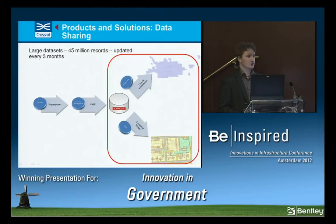Historically, that was taking up to 2 months to actually generate the outputs. But with the implementation of the ProjectWise Oracle connector, we've reduced that to just 3 days. And what we're seeing is a saving of around 17 man days per quarter through that automated process.